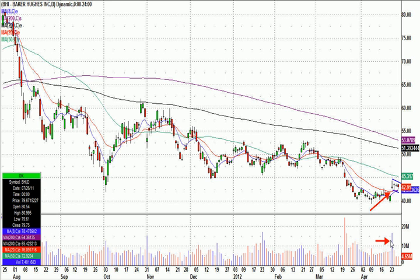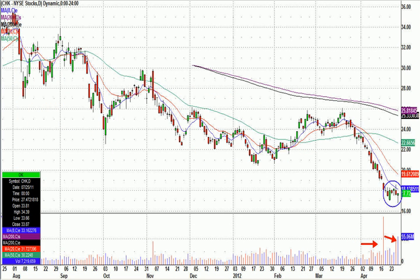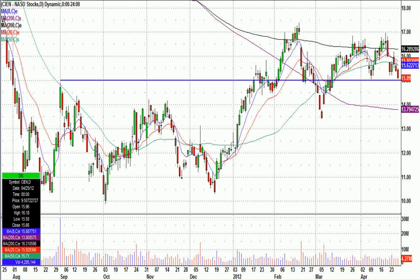BHI, nice volume here last week, and then kind of flagging since then. That one's on watch. CHK, not exactly a pretty chart, but possible double bottom. Great volume recently, kind of a bottoming tail there. So it looks like a possible double bottom. Probably a lot of shorts in it, worth watching.